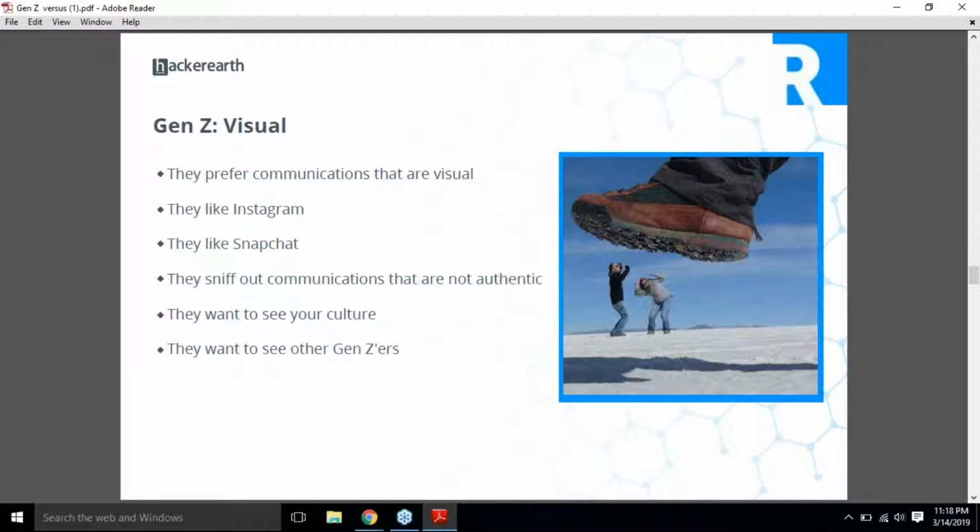Which gets to the next thing on this list, which is sniffing out communications that are not authentic. They're not trying to get authentic communications from bots. Now, from people, they are. When you text them and they look you up, they want to know that you're really the person that you say you are.